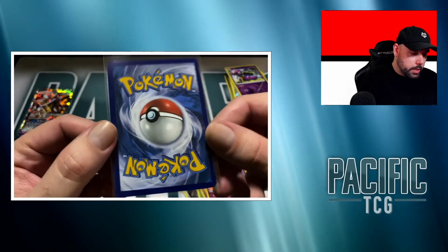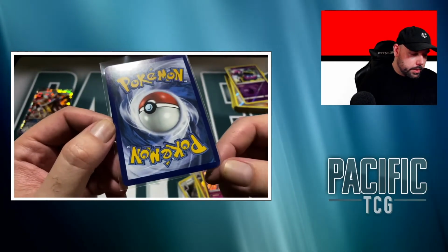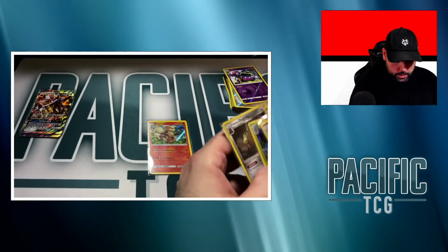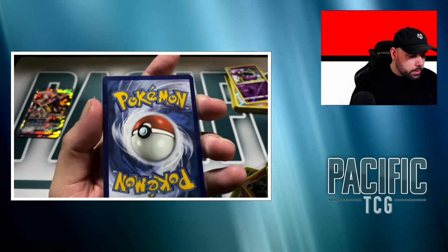Quality of these looks pretty good. Maybe a little bit of whitening. I see a little nick over there in the corner. Overall, these look pretty good though. Let's see that Dugtrio. A little nick in the corner.